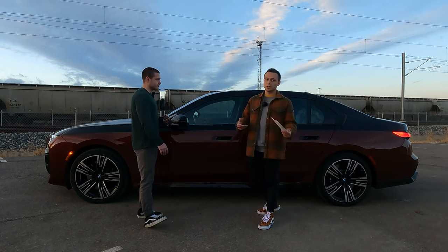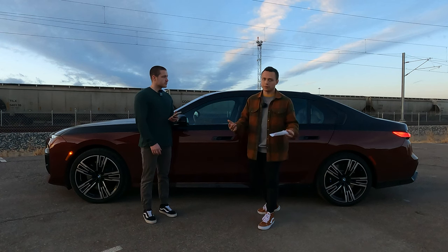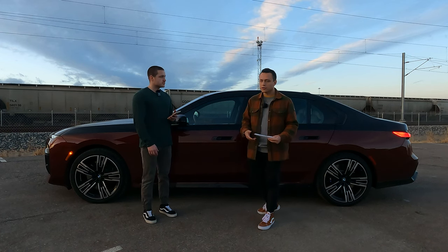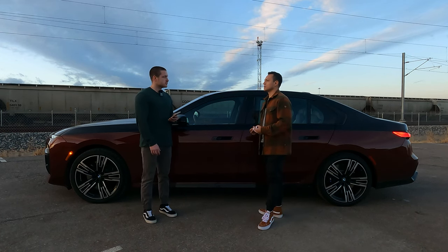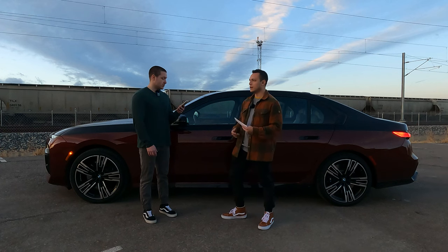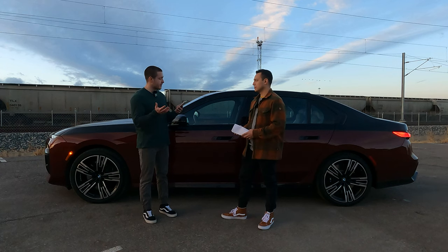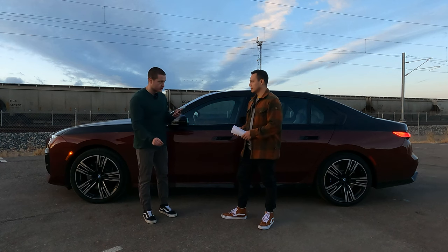Yeah, and then there's the G90. Now, for reference, I drove a G90 off screen about a year and change ago. That is the 3.5 liter e-supercharged mild hybrid V6. So there's two. There's a 3.5 liter twin turbo V6 with 375 horsepower, and then there's the 3.5 liter twin turbo with the electric supercharger.